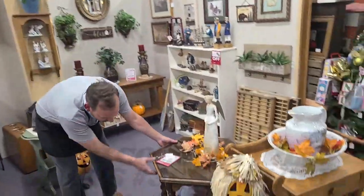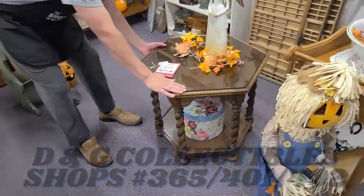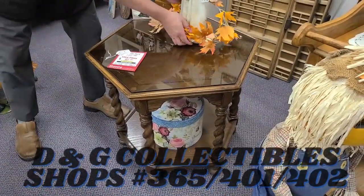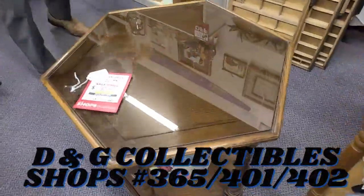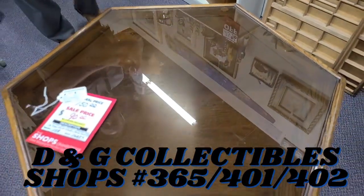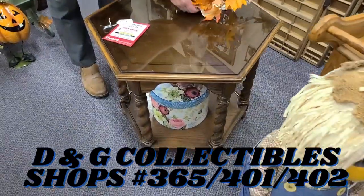Let's look at this guy. Octagon with the glass top, $90. Let's take a look at that top. Boom. Two-tier, real deal, glass top, $90. D&G Collectibles.